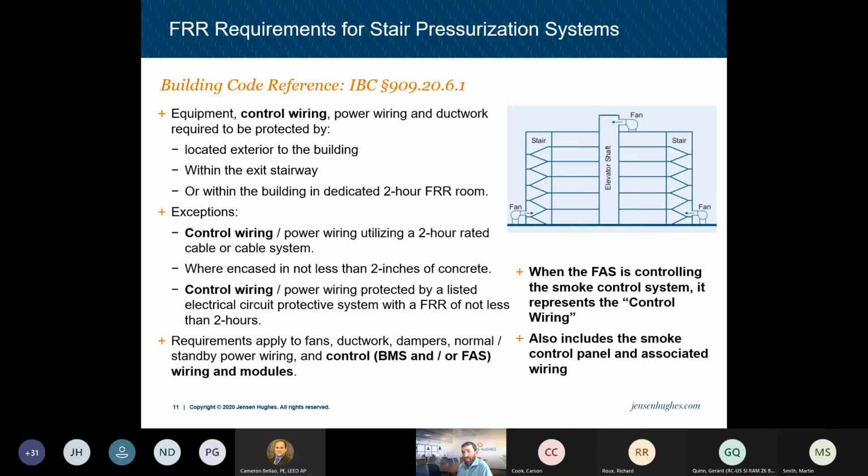What that means for the fire alarm system is that if the fire alarm system is controlling the stair pressurization system, any wiring that is connecting control modules to turn fans on or open or close dampers, or is essential for the operation of that smoke control panel in the fire command center or elsewhere in the building, is all considered control wiring. Those circuits are required to comply with the 2-hour protection requirement. So, again, if you have 2-hour rooms you can run wiring in, you can use that to provide your protection. But oftentimes you have 2-hour cable systems utilized to provide that protection.